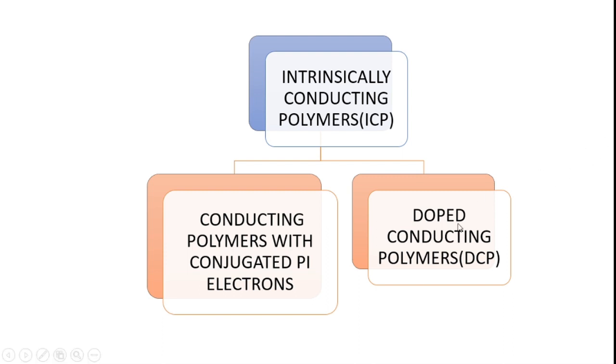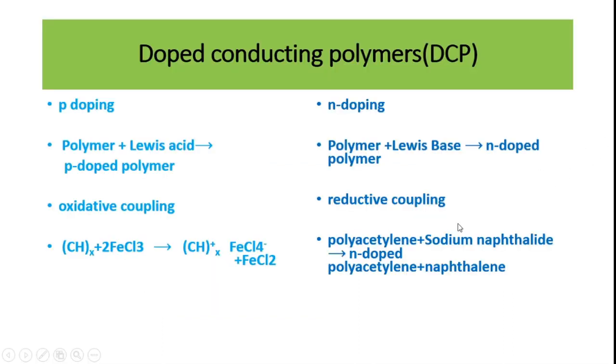Doping is of two types: p-doping and n-doping. Let's compare between the two. In p-doping, some of the electrons from the pi bond of the conjugated polymer are removed by oxidation with a Lewis acid like ferric chloride. And we know that a Lewis acid, what is a Lewis acid? It is a substance which accepts electrons.